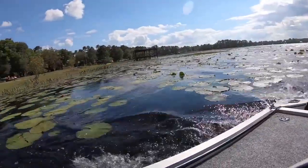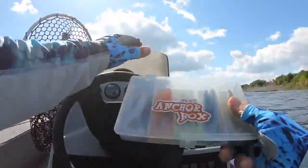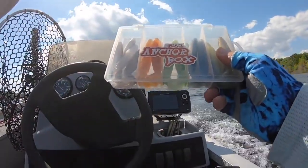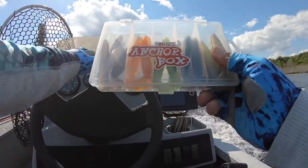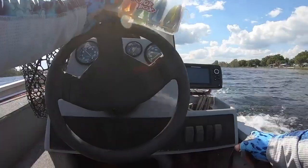Today, it's the most economical swim baits on Amazon. Putting to the test the way I know best. There it is. Well, here we go. I'm gonna have to try to find my way out of some of this wind first. Head to the far end of the lake and work it over there, I guess.